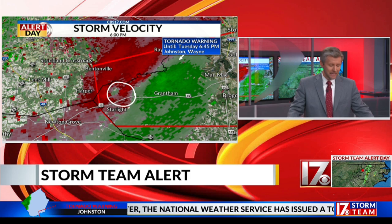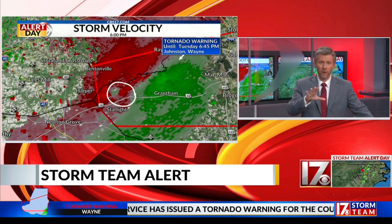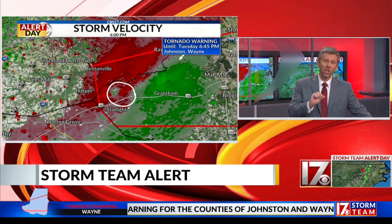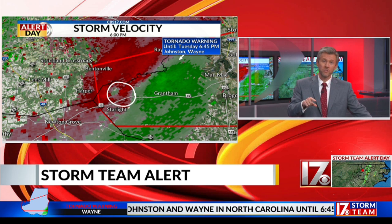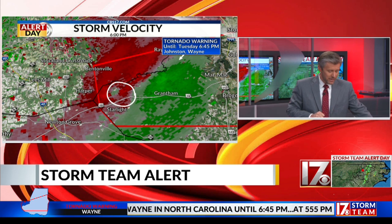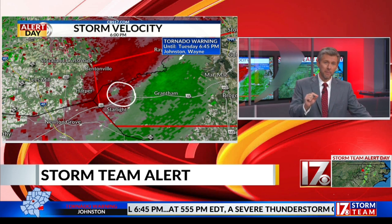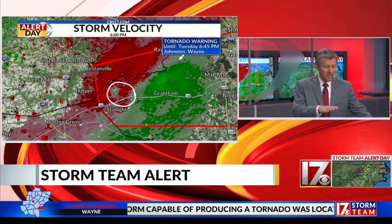So I'm talking mainly to everyone in parts of Wayne County right now, especially the southwestern parts of Wayne County. You guys have a tornado warning until 6:45. It's right along Highway 13, right where I have that area circled. That's where we see the rotating winds here on live Doppler radar, and you can see anywhere from the Starlight area to the town of Grantham. Those are the people I want to talk to right now. If you live in that area, if you have friends or family in that area, give them a heads up, because that's where the tornado could be.